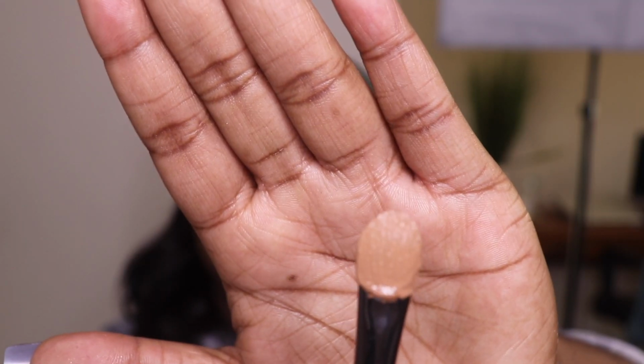I'm focused on the brush, but it's just a flat brush. I don't know if it's synthetic or not, but I'll definitely look that up for you guys and list it down below. And I'm just mixing that together into a paste, and I'm going to start with it directly under my brows.